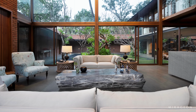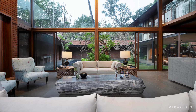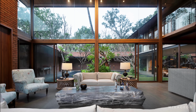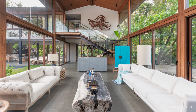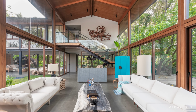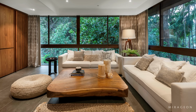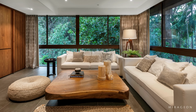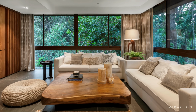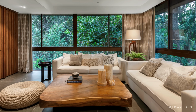In the living room, sofas in a light and worn wood, upholstered in crisp white, and floral-patterned armchairs create a luxuriously relaxed Mediterranean-style atmosphere. A petrified wood coffee table becomes one of the focal points in the room. On the upper floor, we find a multi-purpose room in the master suite.